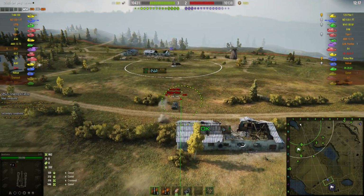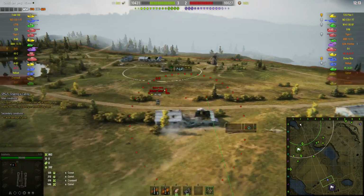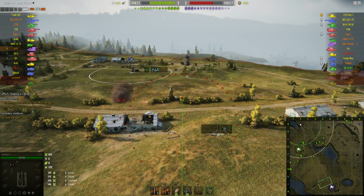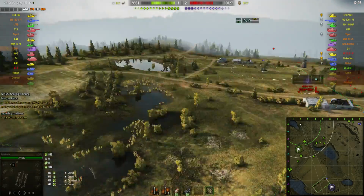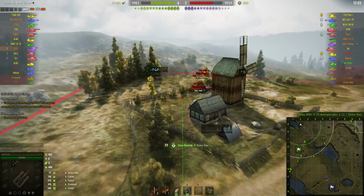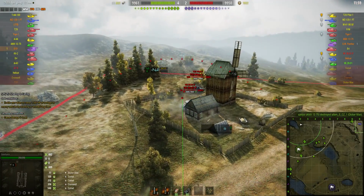Okay, Saadharta's loaded. He's ready to shoot. He's just lining up the shot. Rounds out. Oh, that was unfortunate. It fell long. It stunned the Dickomax, but it just went too long. He would have killed it if he got it anywhere near, but his splash alone would have been enough.